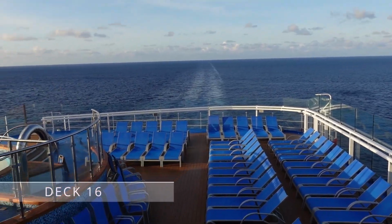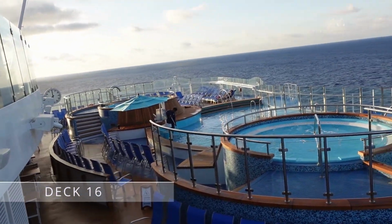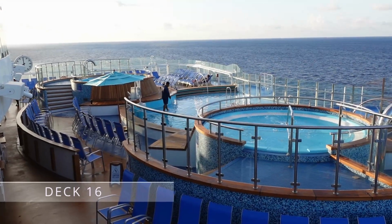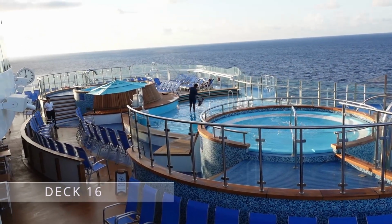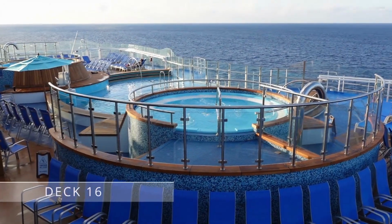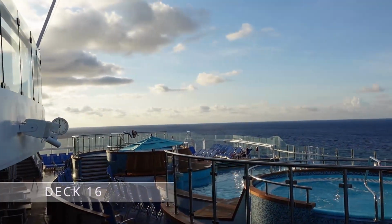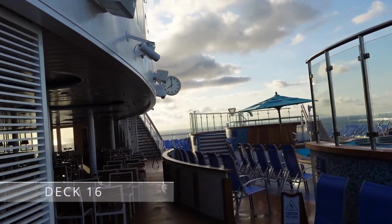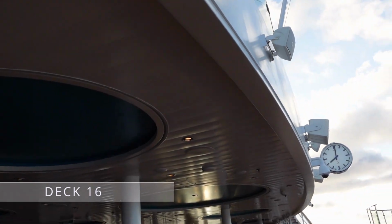On the back side of deck 16 is the Tides Pool. There's a couple of jacuzzis here and there's a pool, and this place gets packed. This pool is the most crowded pool of all 4 pools that we've seen on the ship. And I think part of it is because it's where the food is at, and it's where the marketplace food is at. And right above us, up those stairs, is the smoking section back here.